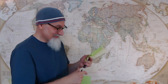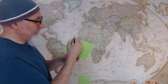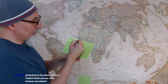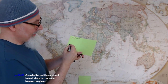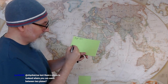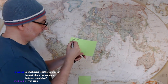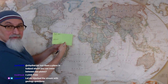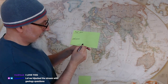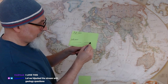Awesome. So check this out. Map view, side view. Here's map top view. Oh, sorry, top view, and side view or profiles. Let's call it side view. Okay. Here's the Mid-Atlantic Ridge. We're gonna draw the Mid-Atlantic Ridge. That's how we're gonna draw this, right?